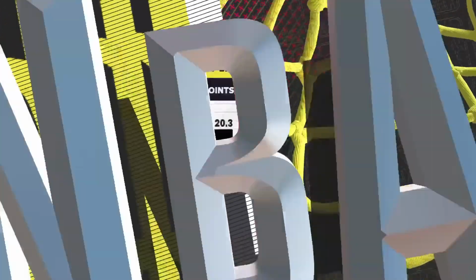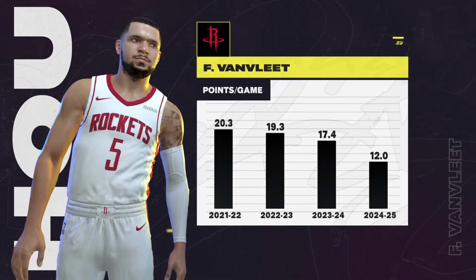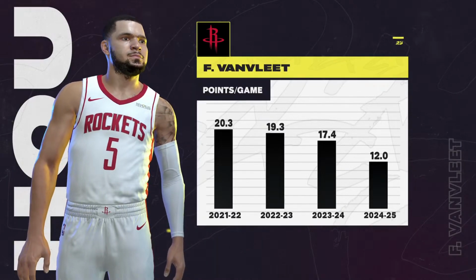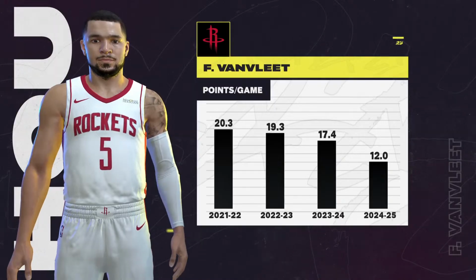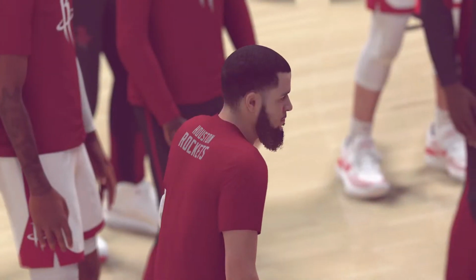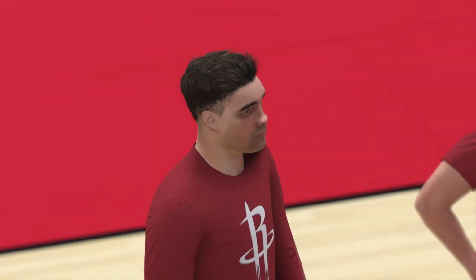And taking a broader look here at the year-over-year scoring trend for Fred VanVleet. When you look at his offensive output over the past few years, it seems like other teams have figured him out and have his number now. He's having to put in a lot more effort on the offensive end, but without producing nearly the same results.